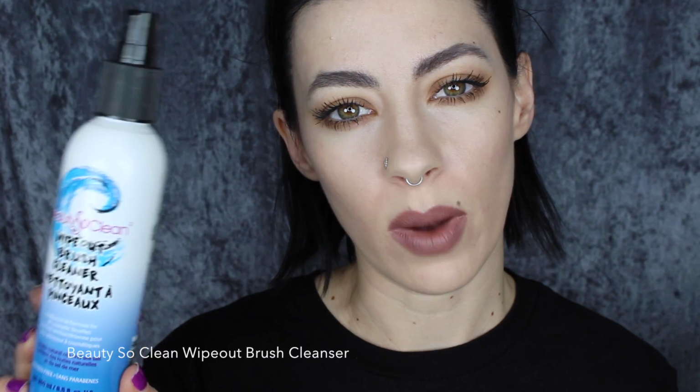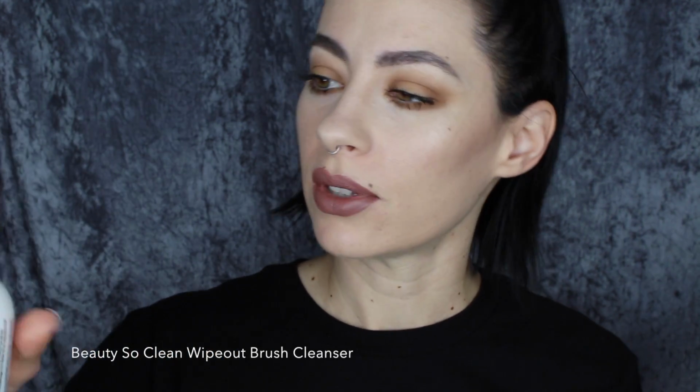So for brush cleaner lately, I've been using the Beauty So Clean Wipeout brush cleanser. This is a really great brush cleaner. I like how it's got the spray on top as well, and it's of course a cruelty free brand.